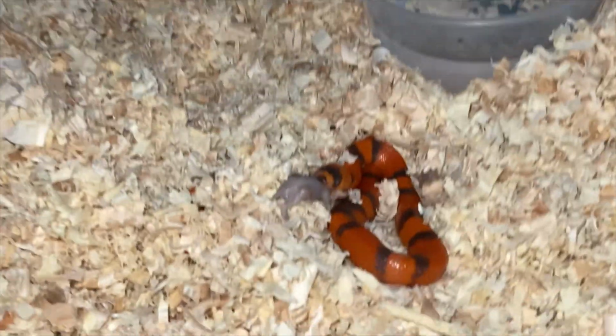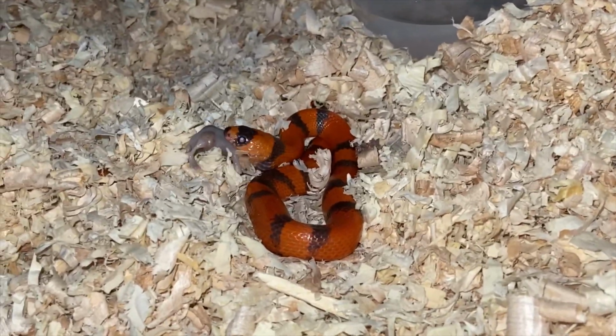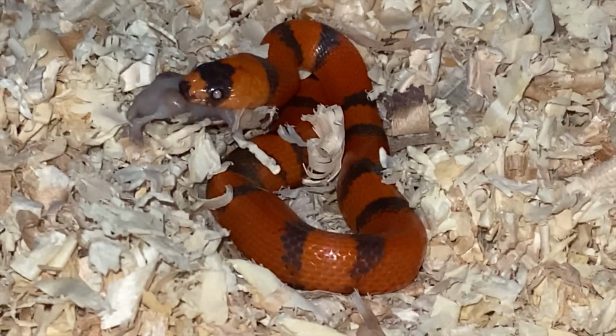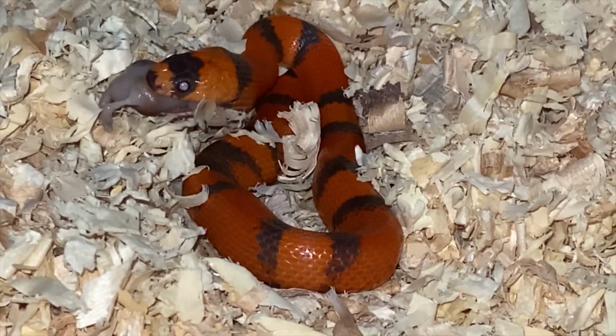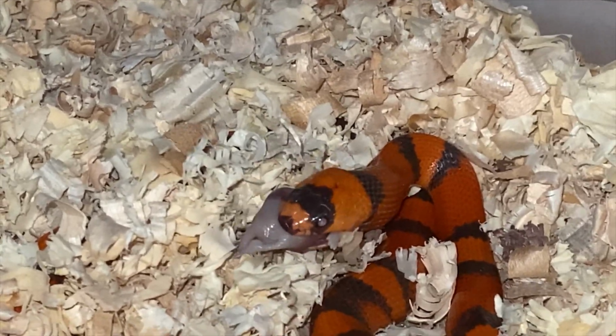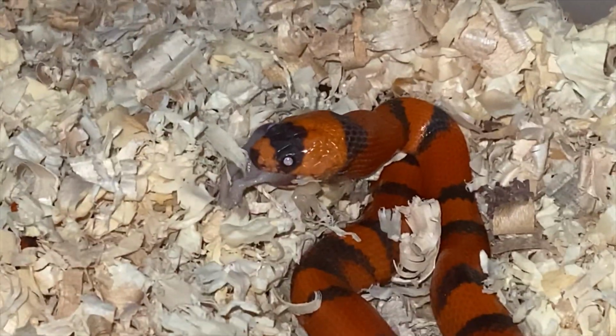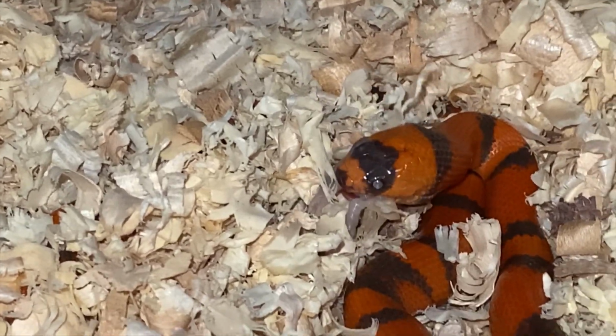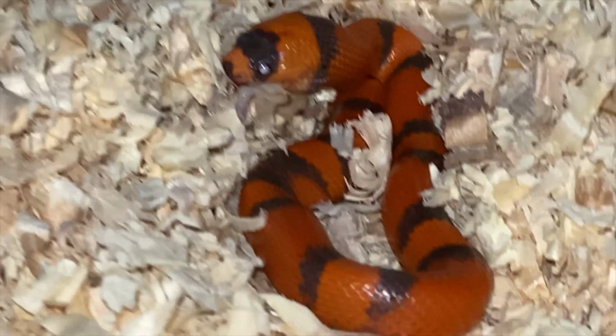Look at that. So easy. You can see really the contrast between his oranges and his blacks and his reds. This guy's Hypo. We can see it at the end of his tail, if I can show it to you guys. At the end of his tail, it's almost gray, and near the top of his head, it's gray as well. But it looks black throughout the banding.